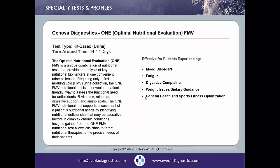Now, this is another kind of offshoot of the NutrEval test, and this is called the One FMV test, optimal nutritional evaluation. The difference between this and the other test is that you don't need a blood draw for this. This is strictly a urine test that is going to look at very similar analytes, except you're not going to get a readout on the essential fatty acids. But once again, great test.